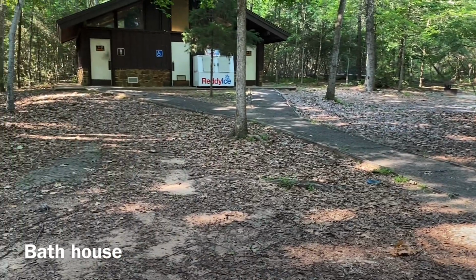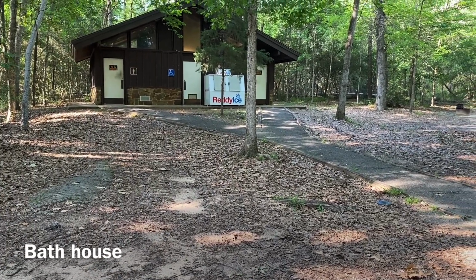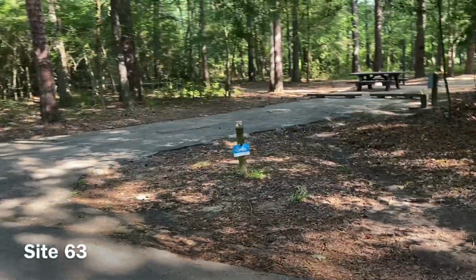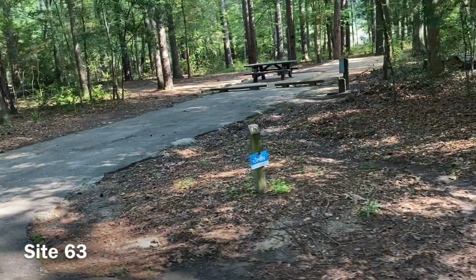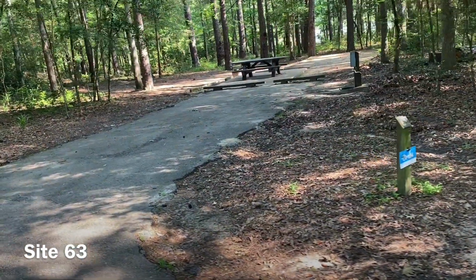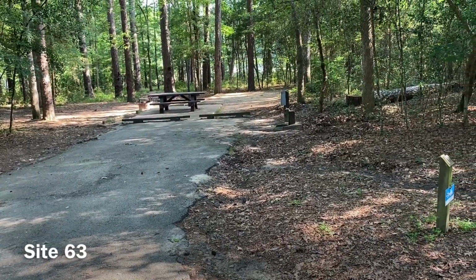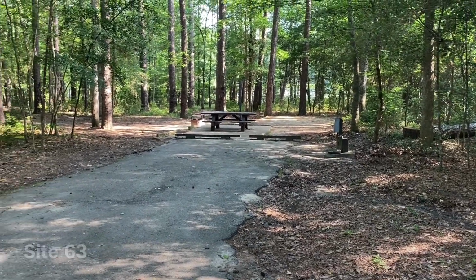And you'll see this is one of the bathhouses. Very close here to site number 63. And 63 is a first come, first serve site. We've camped here before and enjoyed our stay. Back in site, also with a little pathway down to the lake.